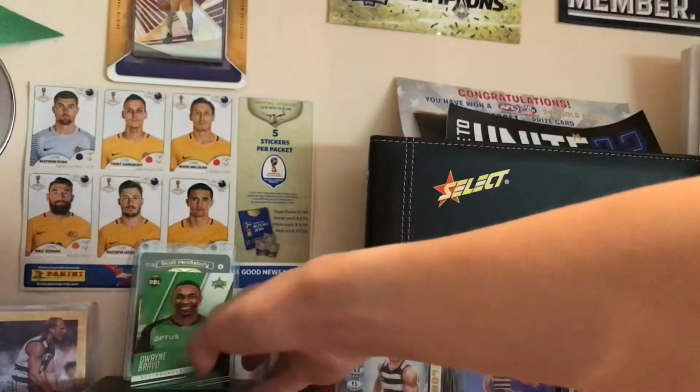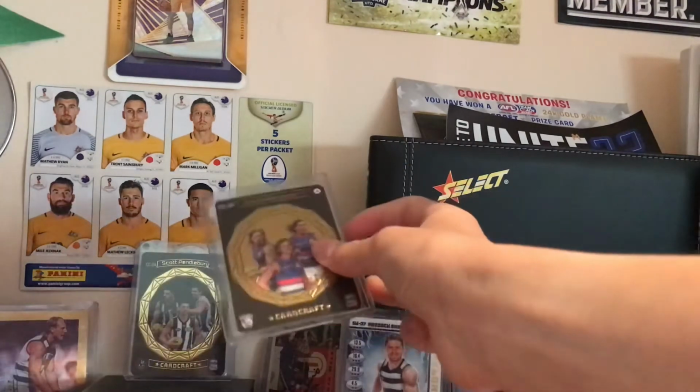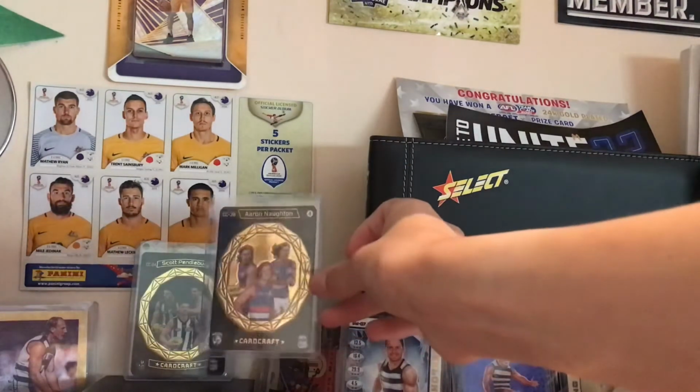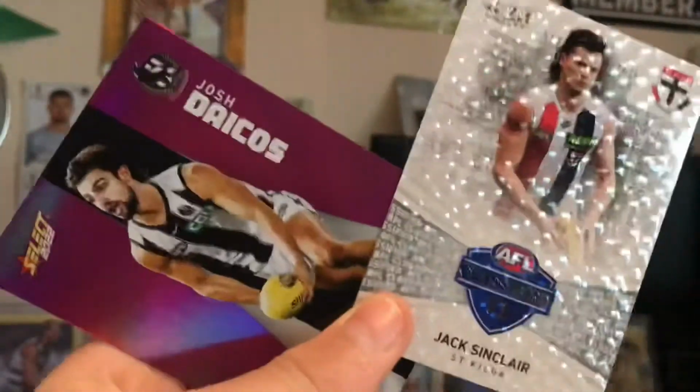And if you can see, hiding behind Dwayne Bravo is Scotty Pendlebury, so you can pair those two there. This year's looking much nicer, probably because it's Norton, not Pendlebury, but you know. With the gold background, they look much nicer.